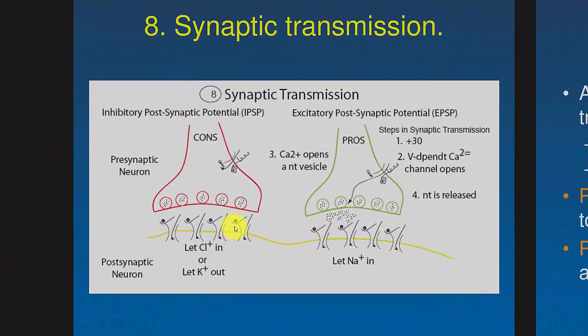Synaptic transmission. Once you've made the decision to have the axon hillock fire an action potential, it needs to send that signal to other neurons through something called synaptic transmission. If we make it really simple, the three steps are: we've got to get the axon to plus 30 millivolts. There are voltage-dependent channels in the axon that will allow calcium in. Calcium binds to neurotransmitter vesicles, and that calcium causes the vesicles to open up and release the neurotransmitter. So it's not much more complex than that.